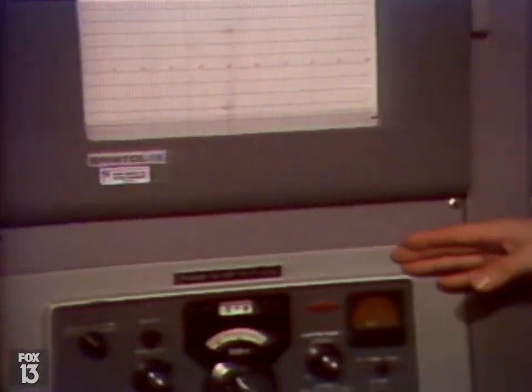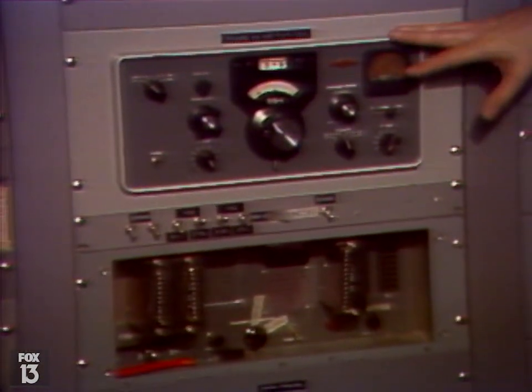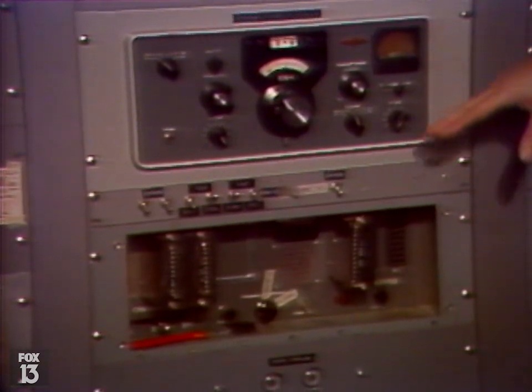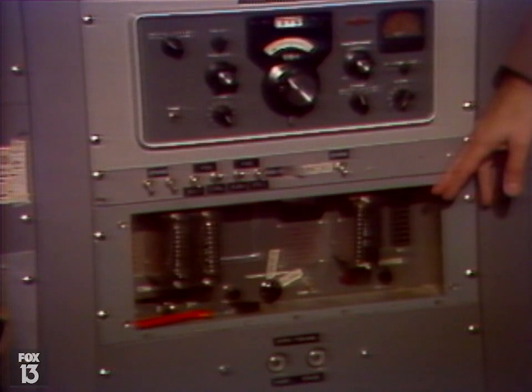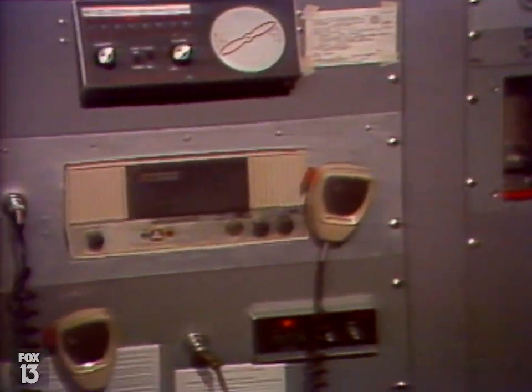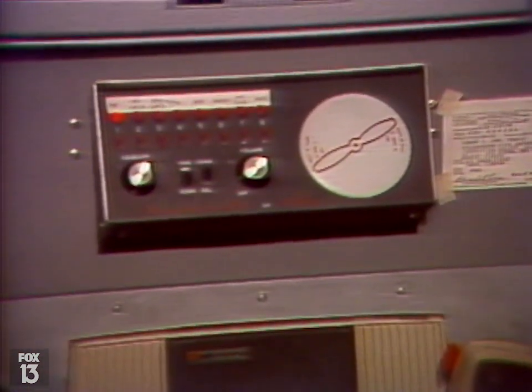Directly below this 4-point recorder, we have several radios. This particular radio monitors several bands. The one below it is a crystal-controlled radio. And then to the left are several receivers and transmitters. All of these radios are used in our weather gathering communications system that we have.